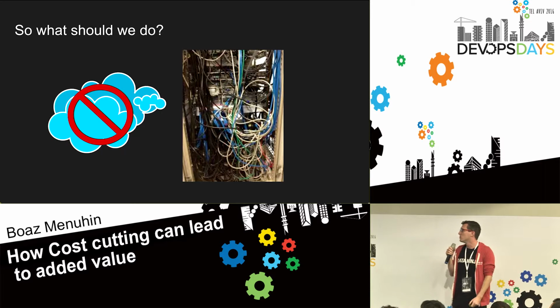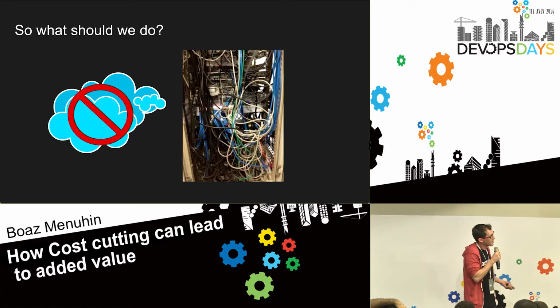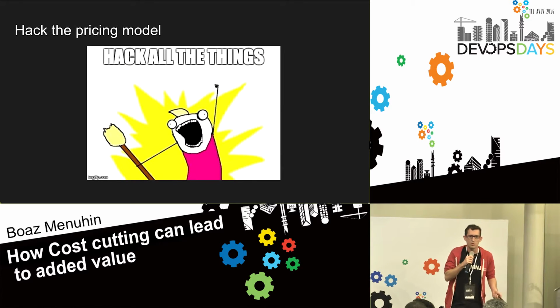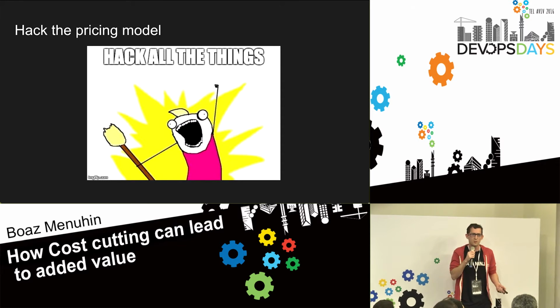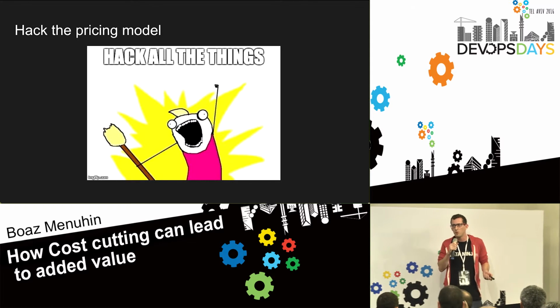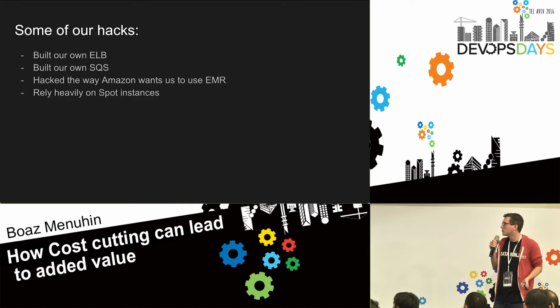So what should you do? Should you just leave the cloud and start your own data center? That's one option, but you can also find a way to hack the pricing model. How do you do so? Well, the easiest way is just to remember that everything the cloud provider offers you is just applications running on top of the computing service, and you can do it yourself.